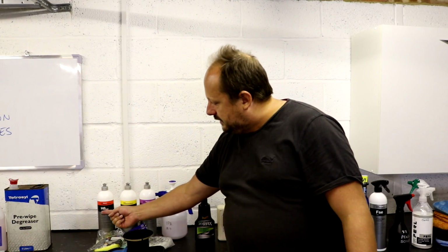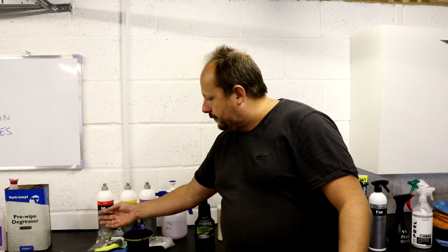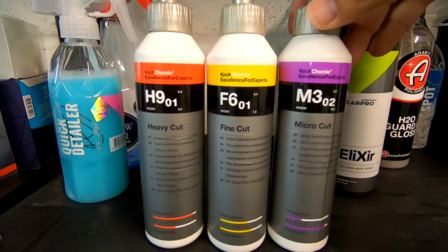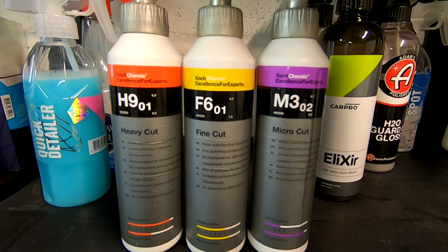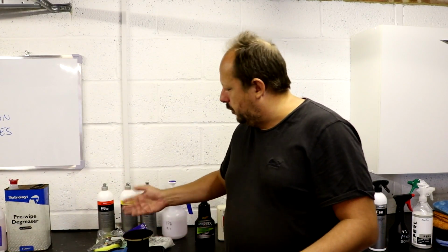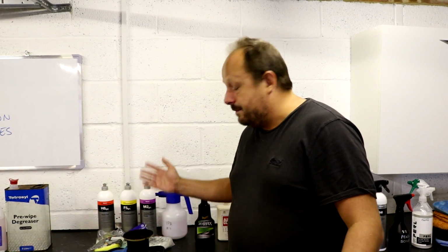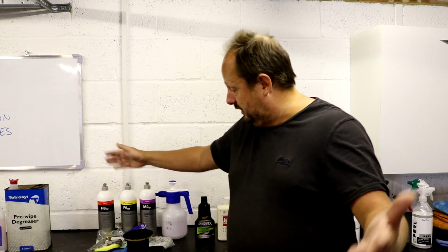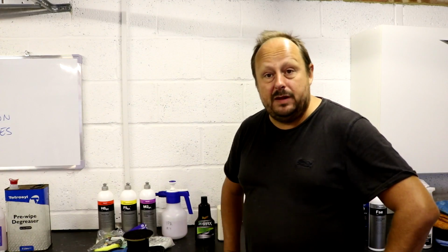Karcher recently upgraded them. They haven't replaced them, but they've complemented the range with H9, F6 and M3, which are slightly more aggressive products. There's not much in it. If you buy the small bottles, 250ml, they're all the same price. So you might want to go with H9, F6, M3. There isn't that much difference. These are still superb. Still get your results. These are pretty much all you need.